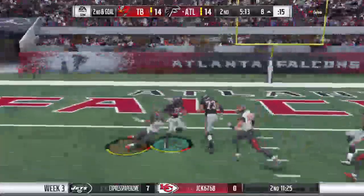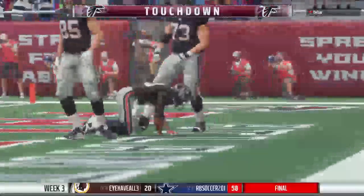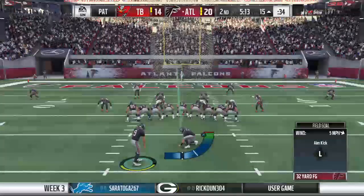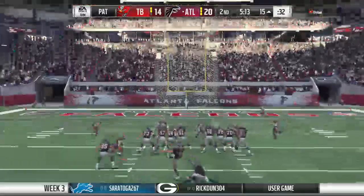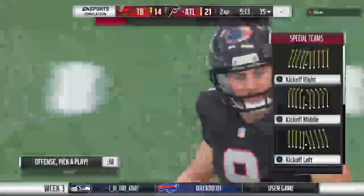On second down, they'll try and run the counter. And he'll take it into the end zone. Touchdown, Atlanta. A great effort there. His second touchdown on the season. And the Falcons have taken the lead. It's up and good, and that'll make the score 21-14.